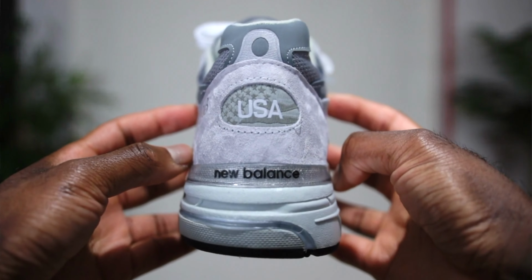New Balance has been releasing some heat and I've kind of been peeping it, so I figured I would just add some more New Balance sneakers to my arsenal because I actually loved the pair that I picked up last year, which was a pair of 993s in the gray colorway. I don't know the actual name of those. If you want to check out that video, I'm gonna link it right up here for you.